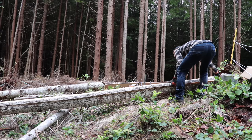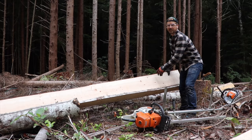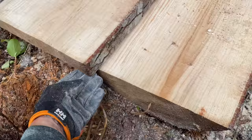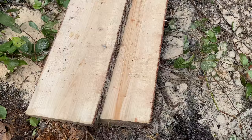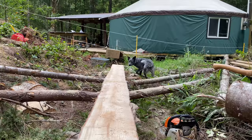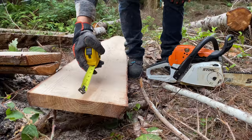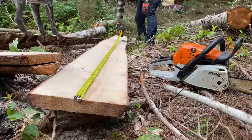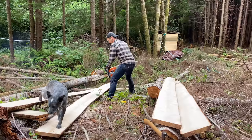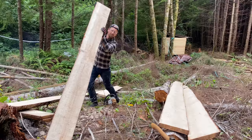Step over it. I mean, this is easily one of the most beautiful boards so far, don't you think? Yep. Wow. What do you think?